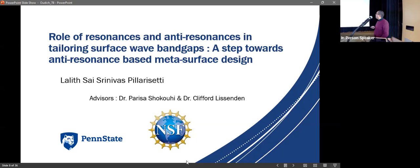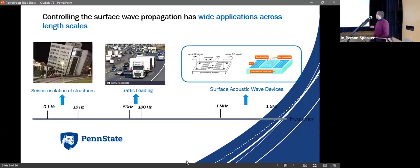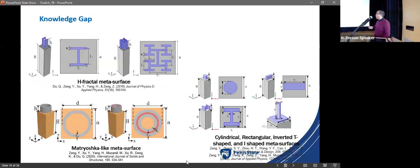The use of the anti-resonance phenomenon is also leveraged for surface acoustic waves, because the control of surface acoustic waves is very important for many kinds of applications. At low frequency, we talk about seismic waves, and at a little bit higher frequency traffic loading, and at high frequency we have SAW devices and SAW sensors that can operate from 1 megahertz to 1 gigahertz, and even above 1 gigahertz we have optomechanical applications. So it is important to control these surface waves.